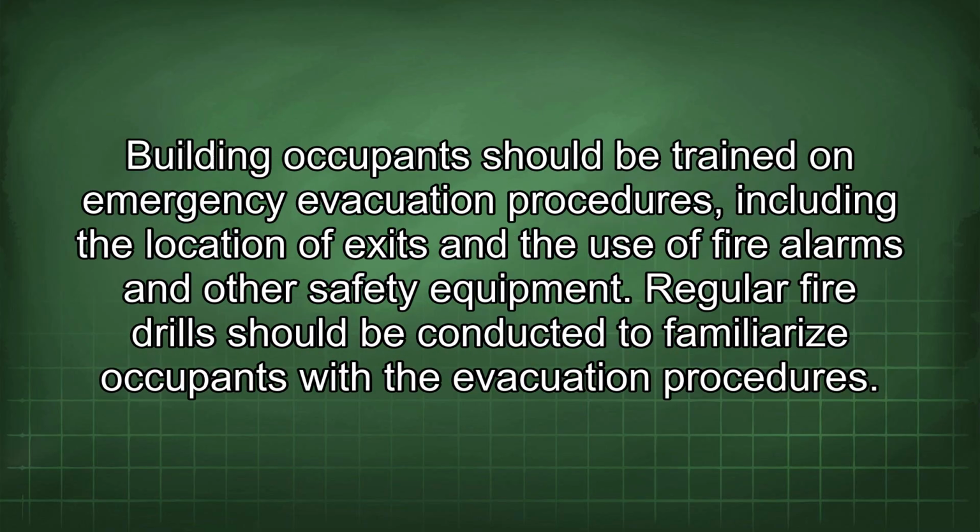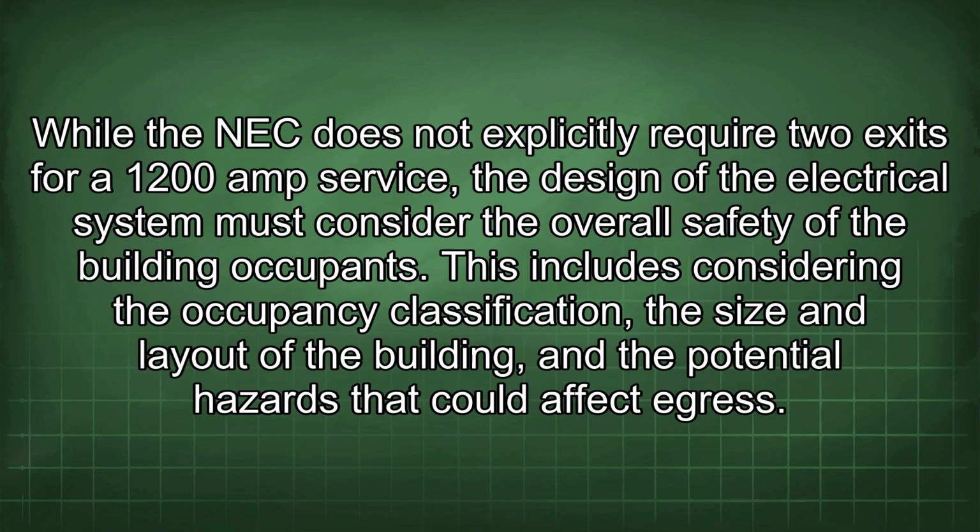Building occupants should be trained on emergency evacuation procedures, including the location of exits and the use of fire alarms and other safety equipment. Regular fire drills should be conducted to familiarize occupants with the evacuation procedures. While the NEC does not explicitly require 2 exits for a 1200 amp service, the design of the electrical system must consider the overall safety of the building occupants. This includes considering the occupancy classification, the size and layout of the building, and the potential hazards that could affect egress.